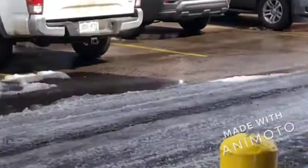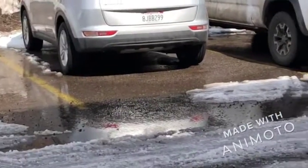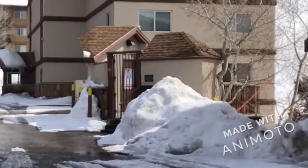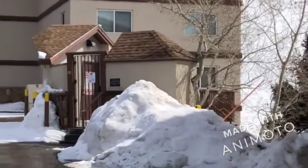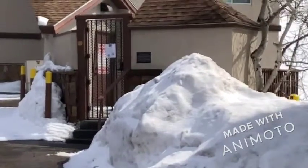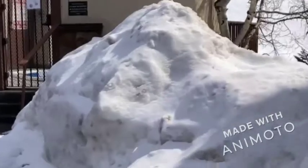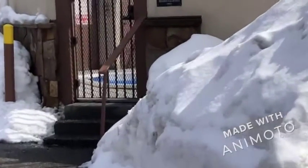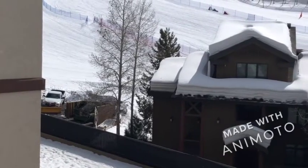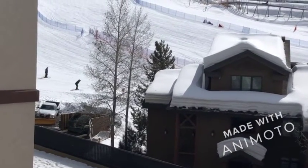So once you exit the elevator, we're at the entrance to the building and the parking lot. And just over here, we have the hot tub. Here we are at the hot tub. We've got a great view of the ski area.